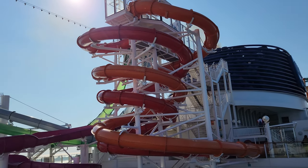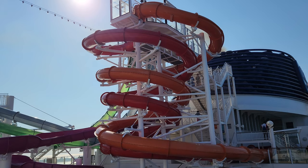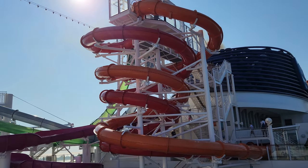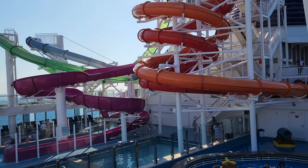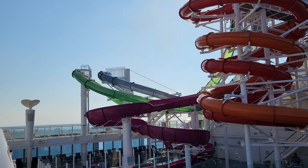I am not much of a body slide person, but I'm gonna try one or two of these slides since I'm in my bathing suit and there is no line. The nice little purple happy slide was closed, so that left the 2 body slides on this side and the 2 drop pods on this side.